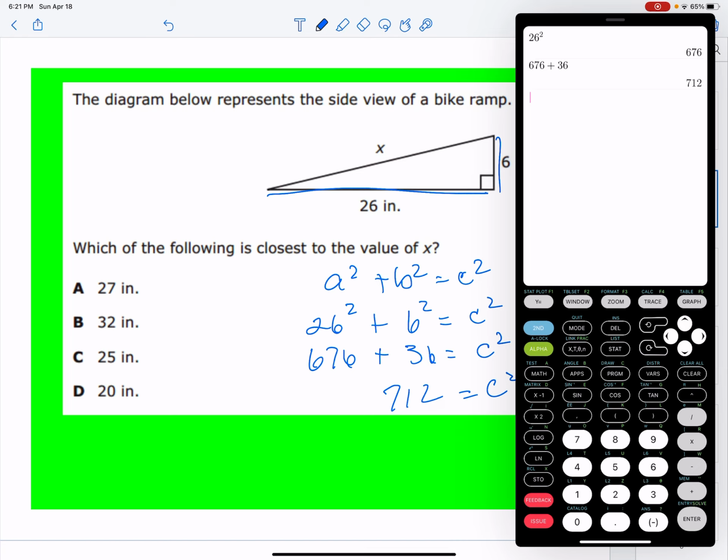And then what we have to do with that is take the square root of both sides. So we take the square root of 712. We find out that the answer is approximately 26.7. Okay, so if we look at our answer choices, they gave us everything to the nearest unit, so our correct answer would be about 27.